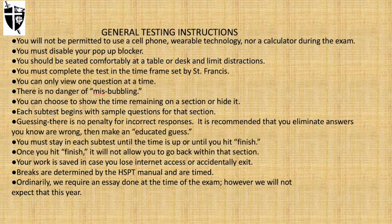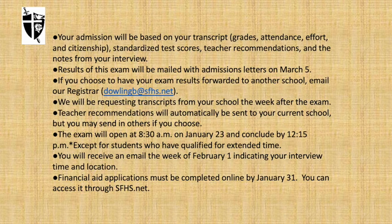Breaks are determined by the HSPT manual, and they too are timed. Now, ordinarily, we require an essay that is done at the time of the exam. Due to the circumstances this year, that will not be an expectation. As far as admissions, your admission will be based on your transcript, and that is your grades, attendance, effort, and citizenship, your standardized test scores, both the HSPT and the ones you take in your own school, teacher recommendations, and the notes from your interview.